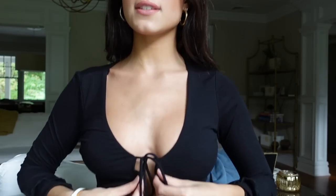This next top is super low and cool. Honestly, it had a button, but when I was just putting it on, it literally just flew off, so I'm gonna have to stitch it back. But I just tied it like this. You can also take the strings. If you just button it here, you could take the strings and tie them around your neck in a little crisscross. That's why I love this top, because it's so versatile and you can wear it so many different ways.